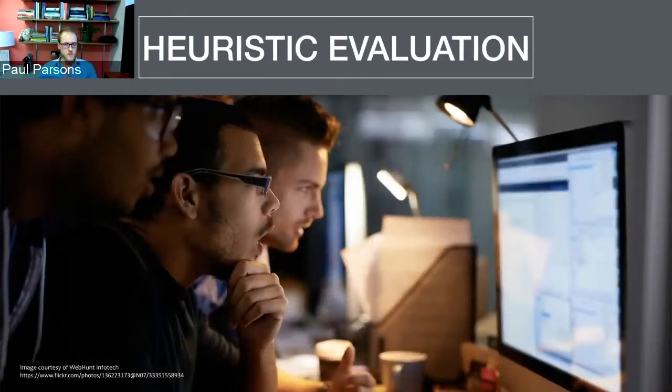So the second one is a heuristic evaluation, and what we generally do with these is a small group of experts will sit down with the site and go through it and try to identify problems in a very systematic way. So they're not testing with users and observing users. They're using their expertise to go through the site and identify problems. So we could take, for instance, some of the examples that I just showed previously about these principles, and just sit down, go through a site exhaustively and just note all the problems that we can find with it.